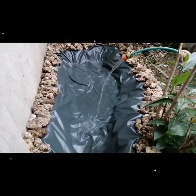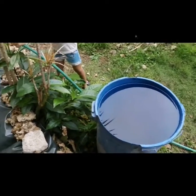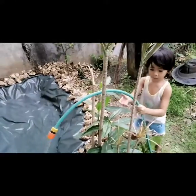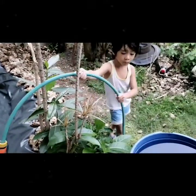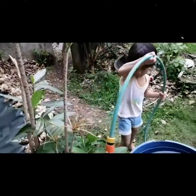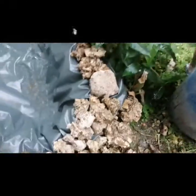We're gonna fill this one with water. We have also actually a rainwater here. What kind of fish will we put in here? What kind of fish? I don't know. This is okay. Just put it down.